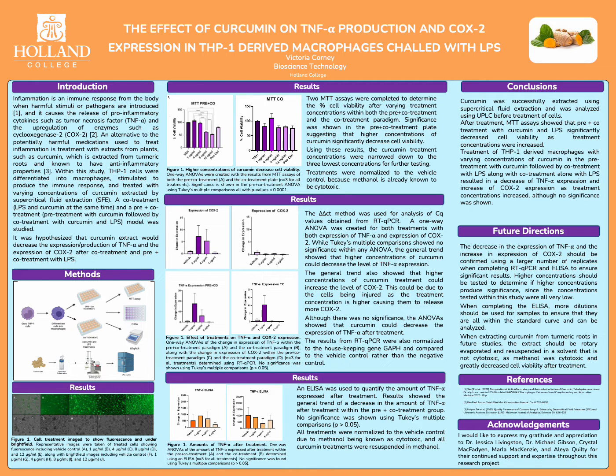An ELISA was used to quantify the amount of TNF-α expressed after treatment. Results showed the general trend of a decrease in the amount of TNF-α after treatment within the pre- and co-treatment group. No significance was shown using Tukey's multiple comparisons. All treatments were normalized to the vehicle control due to methanol being known as cytotoxic, and all curcumin treatments were resuspended in methanol. Curcumin was successfully extracted using SFE and was analyzed using UPLC before treatment of cells.